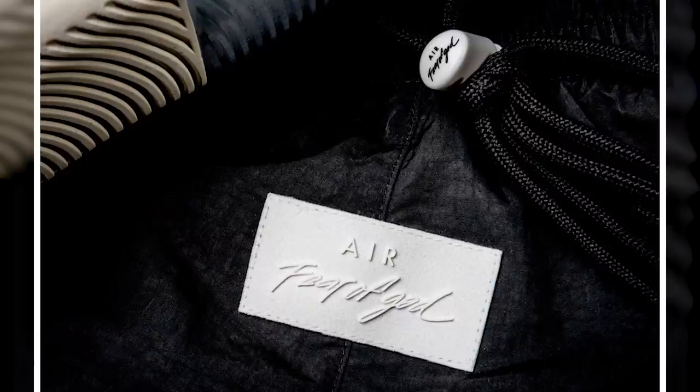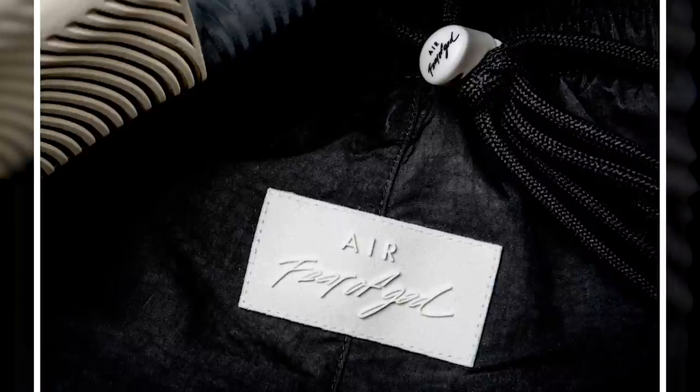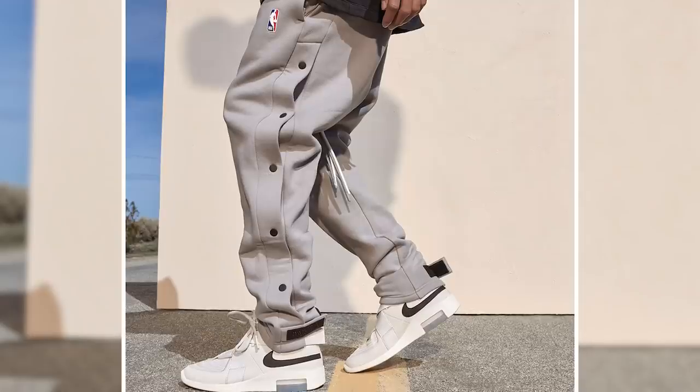He needs to, in my opinion, brand more of that script. The script with the Nike. The Nike Air. That would be sick. Air Fear of God. Air Fear of God. He needs to kind of promote more of that. Yeah. I see what you're saying. I think Fear of God as a brand is probably one of the best at making their clothes look dope. But when you actually see it in person, it doesn't fit anything like their particular campaigns. Right?